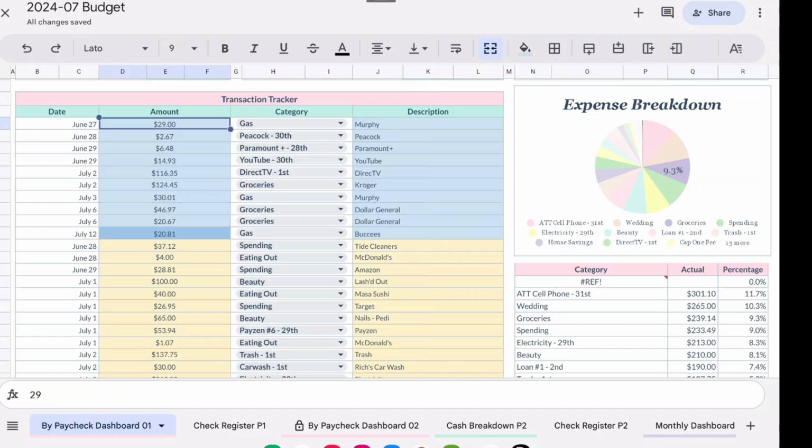I did pay gas for $29 at Murphy. I paid Peacock $267, Paramount Plus was $648, YouTube $14.93, DirecTV $116.35, Kroger $124.45 for groceries, and then $30.01 for gas again at Murphy. I did spend $46.97 at Dollar General, and then another $20.67 at Dollar General.